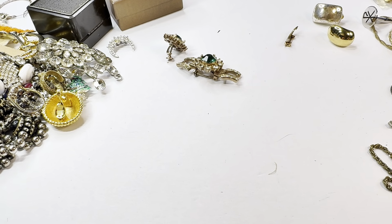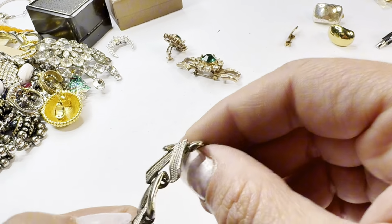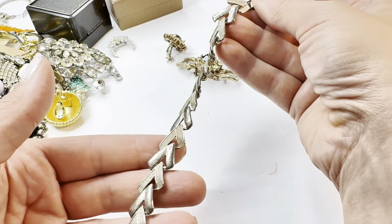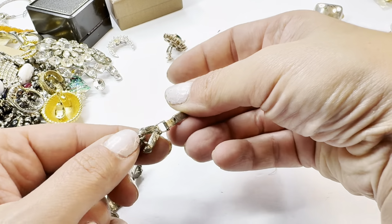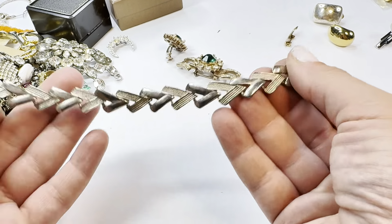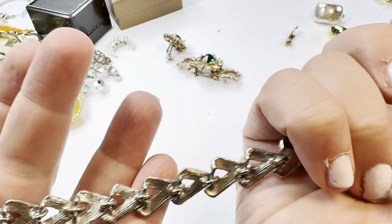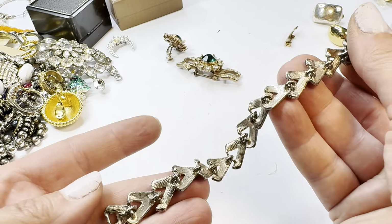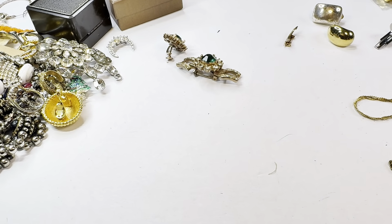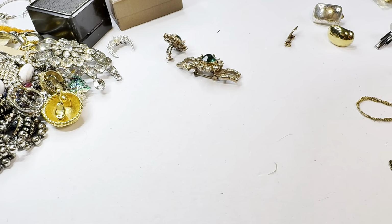Let me see here. Angel. Here's another bracelet. This one is much longer. So this one definitely needs a little bit of a cleaning. It is kind of like this arrow or V look to it. That's the back of it. And I don't see any marks. This one is about 7½ inches long. And I'm gonna say $8 on that one. No rhinestones or anything on that.